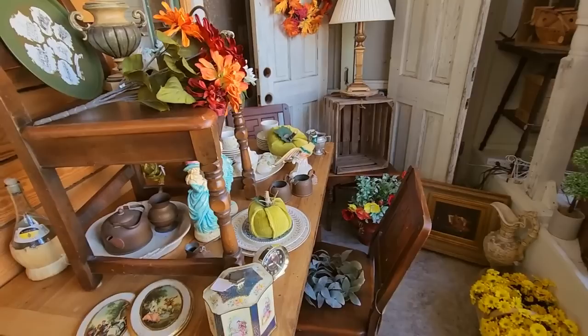Today we are at Front Porch on Main in Troy, North Carolina, and we're gonna have a look around at all the cool stuff they have. Look up here, we come to the front, and we have antiques, we have gifts, we have so many pretty things. You never know what you're gonna find.